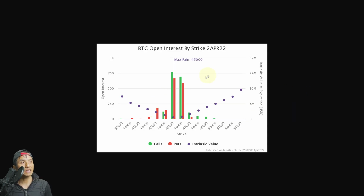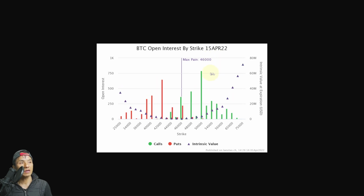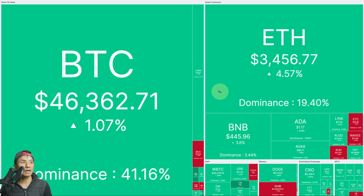And let's look at max pain. April the 2nd is 45. April the 3rd is 45. April 8th, 45. So it's staying in roughly mid-40s here. April 15th, 46. And that's it. So, yeah, expect Bitcoin to stay roughly around mid-40s, around 46. Choppy up, wiping out some high leverage shorts. And then it could wick down towards 44.5K. Higher probability to go up than it is to go down, but it can do both.